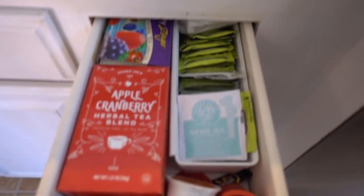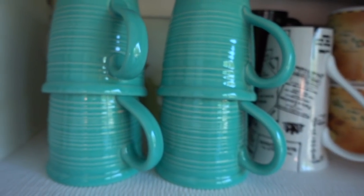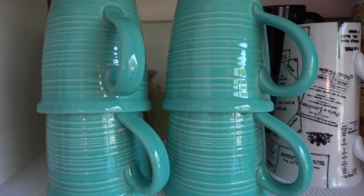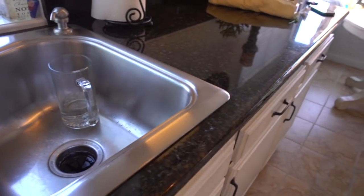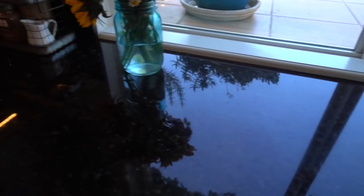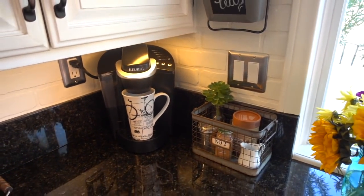Right below is my overflow for tea and more coffee. And then right up here are my mugs. I got those from Crate & Barrel, and I think I want to get some more in a different color. And then right here, super handy, is my water, and there I keep my spoons. So I'm a pretty happy camper now when it's coffee time in the morning.